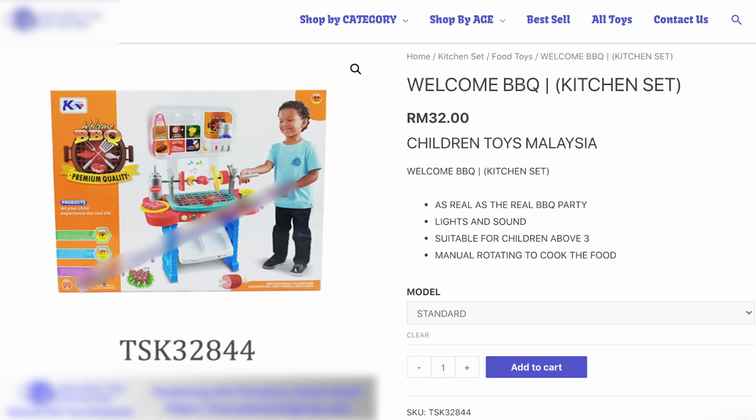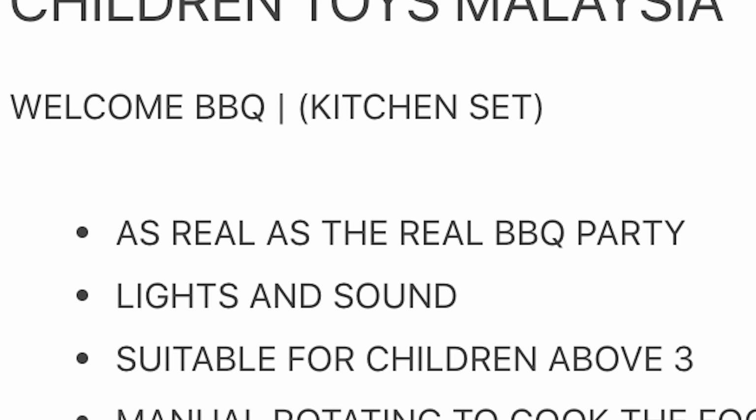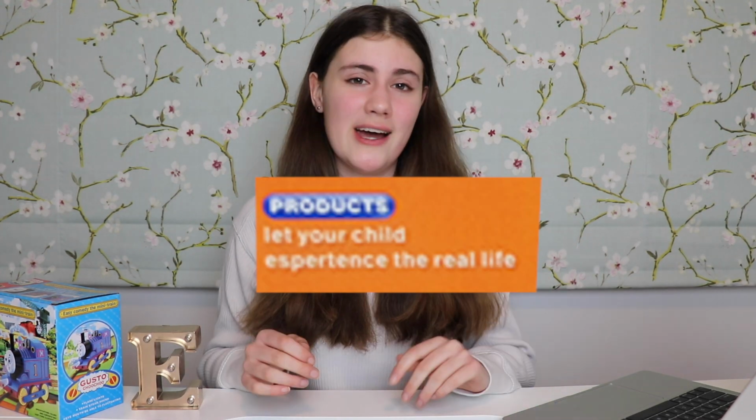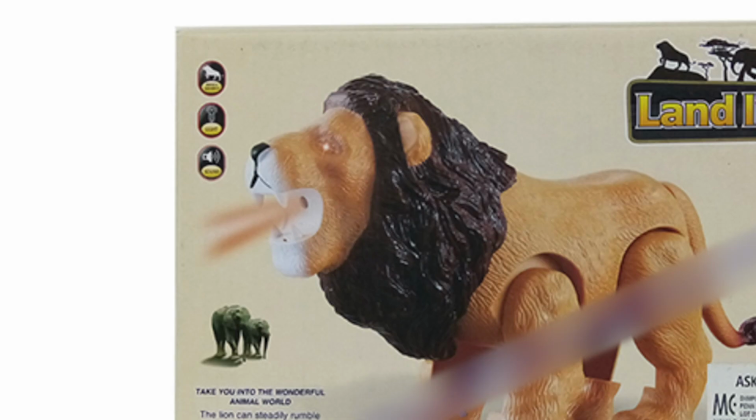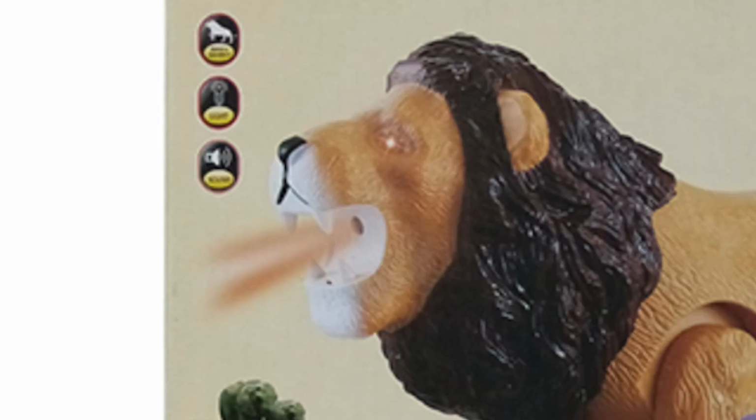Like this welcome barbecue. As real as the real barbecue party. Finally, I can let my child experience the real life. Or how about this land lion? As opposed to, what, a sea lion? That's a pretty different animal, but okay. What I love about this one, aside from the fact that the lion is literally just shooting a laser or something out of its mouth, but we can ignore that, is the description on the box.